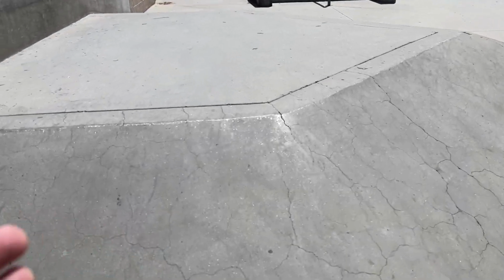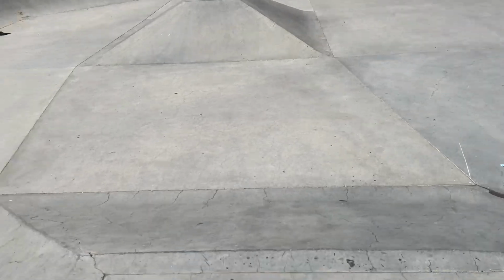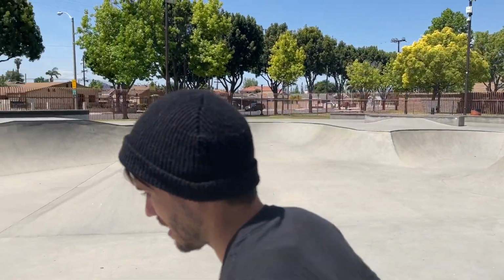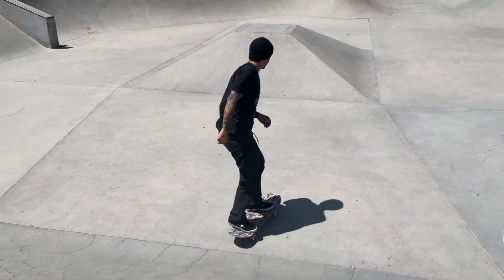Let's see what else we got down in the depths. Now we have a home plate here. It's like a baseball diamond. This is not a straight line. This part gets crazier as you walk into it. I think you just need to fuck up the hip. Skate this really steep hip. Yep. All right, let's do it. Just do whatever you want. Damn.